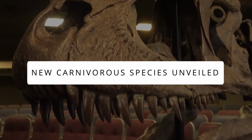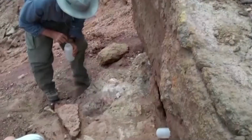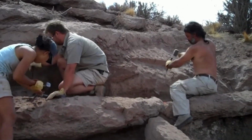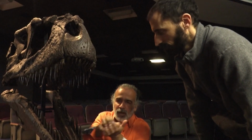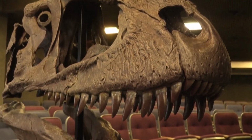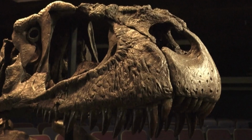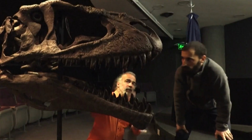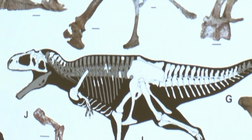New carnivorous species unveiled. Scientists were able to find a dinosaur species which is believed to be the largest carnivorous dinosaur to have ever existed. Paleontologists have called it Meraxes gigas, a name given after a fictional dragon from Game of Thrones. This dinosaur belongs to a group of dinosaurs called Carcharodontosaurus. It may look similar in build and features to that of a T. rex, but is unrelated.